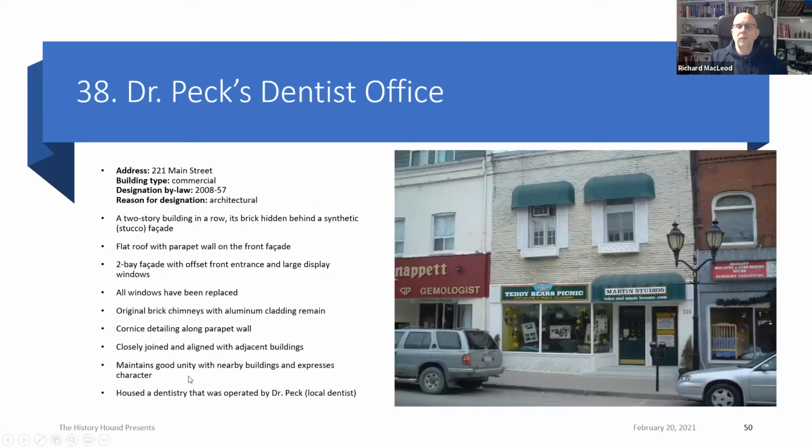Dr. Peck's dentist office across the road. When I took this picture, it was called the Teddy Bear Picnic. Doris Blair's Ladies Wear was here when I was a kid, and beautiful building. And again, this is where Mrs. Goring lived on the second floor of the building. But it was a dentist office and that's where it got its name. It's the Dr. Peck building.